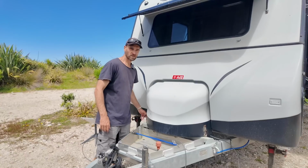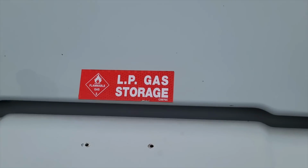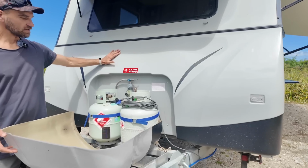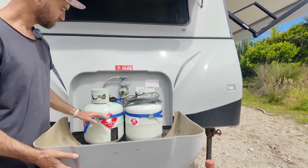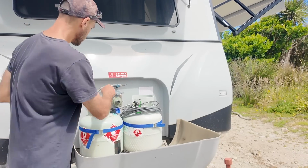Now those Jaycos, and I think most caravans, they come with 2 gas bottles, 9 kg gas bottles. And Jayco has them nicely stored on the outside of the caravan with this cover here. So everything is on the outside. One thing, look at all the spider webs here.